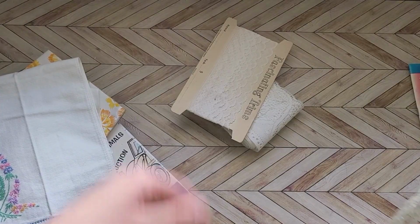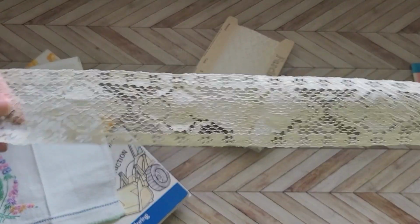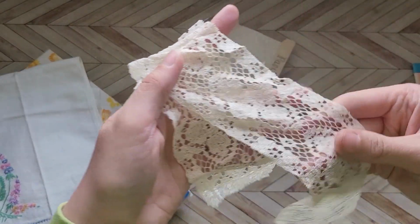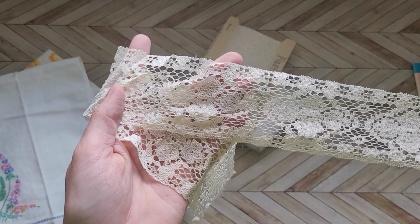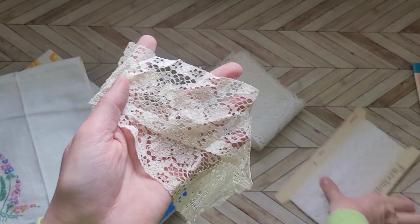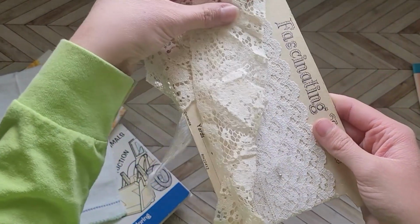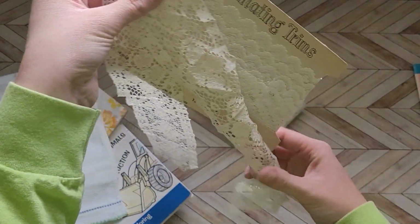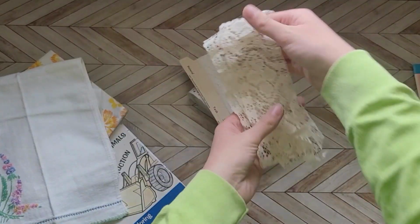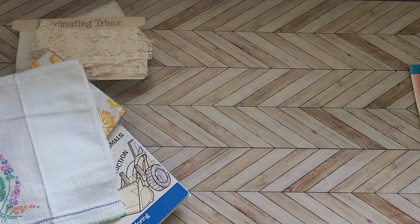And last but not least, I have this little, maybe 2 feet, if that long. But this one is actually more of a cream color, so I don't know if it was just aged a little bit more, but as you can tell from this one, it's definitely aged a little bit. Thought those were absolute steal.